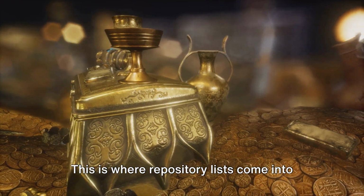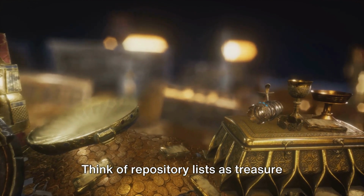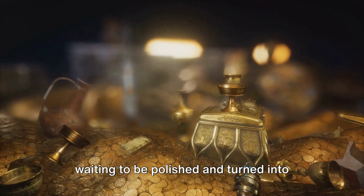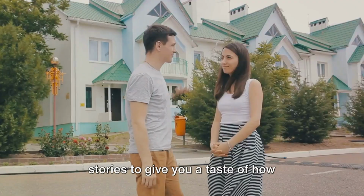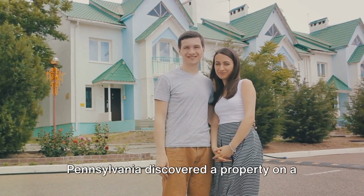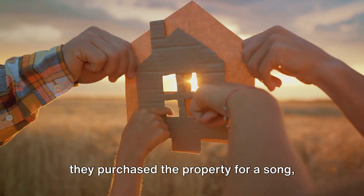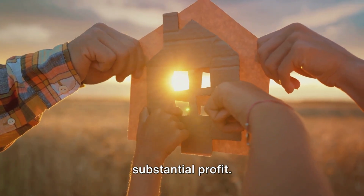This is where repository lists come into play, acting as a powerful tool in the world of property investment. Think of repository lists as treasure maps, leading you to properties that, for various reasons, didn't sell at tax sales. These properties might be hidden gems, waiting to be polished and turned into profitable investments. Let's delve into some real-life success stories to give you a taste of how repository lists can be harnessed. Picture this. A young couple in Pennsylvania discovered a property on a repository list that had been overlooked due to its dilapidated state. Seeing potential where others saw ruin, they purchased the property for a song, invested time and money into renovations, and ended up selling the house for a substantial profit.